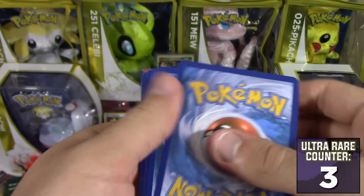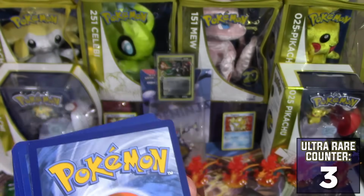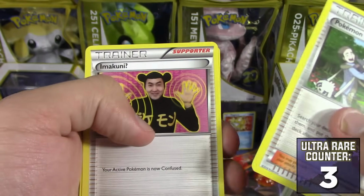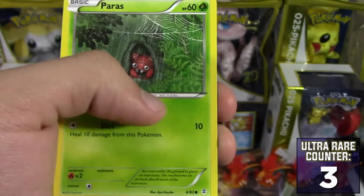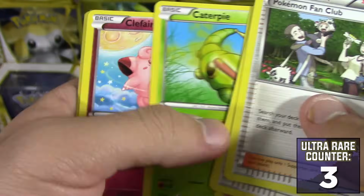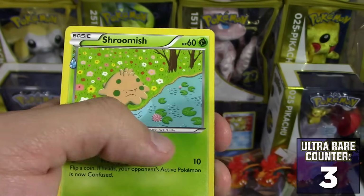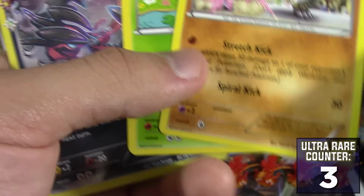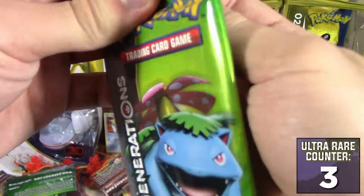Alright, got that Pikachu. Alright, got a fan club, Imakuni, Magmar with a butt forehead, Caterpie, Hitmonlee, Shroomish, and Yveltal. You must have did the trick wrong. That's okay. Man, where are the ultra rares? My goodness! They only came in my packs.